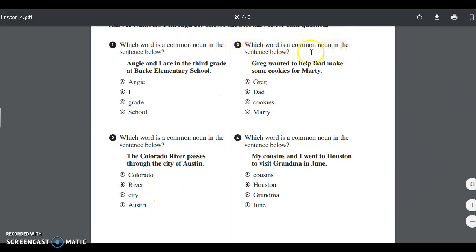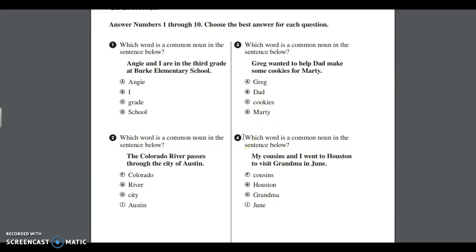Which word is a common noun in the sentence below? Greg wanted to help Dad make some cookies for Marty. Greg, Dad, cookies, Marty. Number 4. Which word is a common noun in the sentence below? My cousins and I went to Houston to visit Grandma in June. Cousins, Houston, Grandma, June.